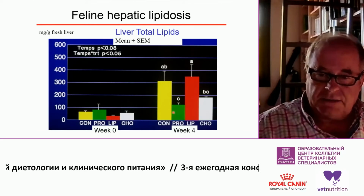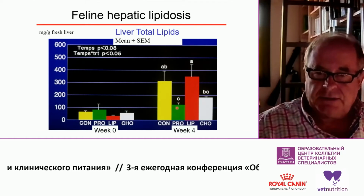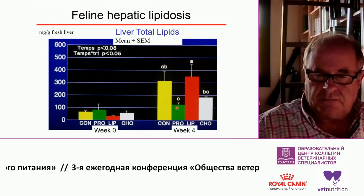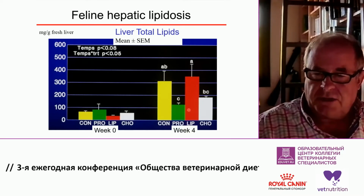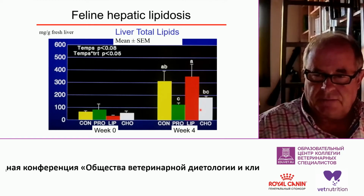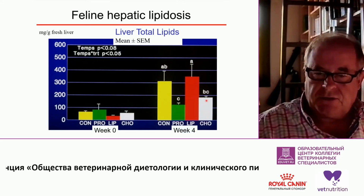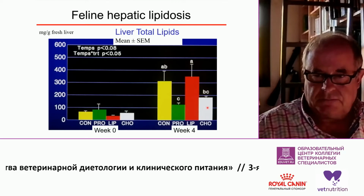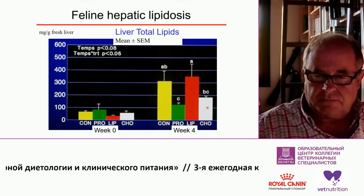You can see that the protein group had a very small increase in lipids, significantly lower than the control and lipid groups. And the carbohydrate group was intermediary between the control and the protein group, at roughly 50% of the control and lipid groups.